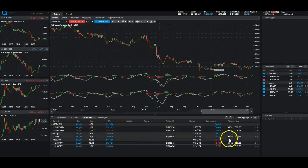If you come here, just follow my cursor. You'll see the dates that I placed all these trades. This is the 9th of February, trading the pound against the New Zealand dollar. I bought, which means I went long. I kind of diversified my portfolio. I did not do a lot of down trades because the market has been booming most recently.